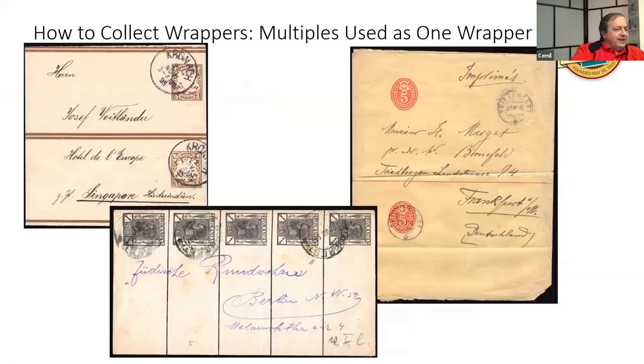Now, speaking about inflation, it is not uncommon to see that multiple wrappers were used together as one. The right one is a Swiss wrapper. Two of them were used as one wrapper. So I guess that might be a case where whatever was being mailed was too heavy, because there were generally weight restrictions on what you could mail with those. It always had to be just printed matter, but also there were weight restrictions.